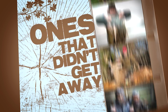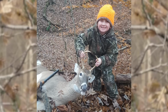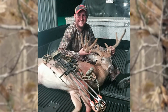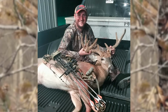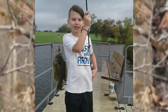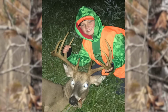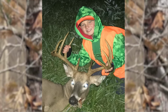Now let's check in and see who else has been out having fun in this week's Ones That Didn't Get Away. Here we have 6-year-old Kennedy Crouch with her first deer that was taken in Bath County. Congratulations. Check out this nice buck with an impressive 21-inch inside spread that was taken in velvet by Daniel Caldwell. Congratulations. Here we have Parker Morris with his very first fish ever, a nice sized bluegill that was caught in Georgetown. Nice fish. Check out this impressive 10-point buck taken by Elton Benton.